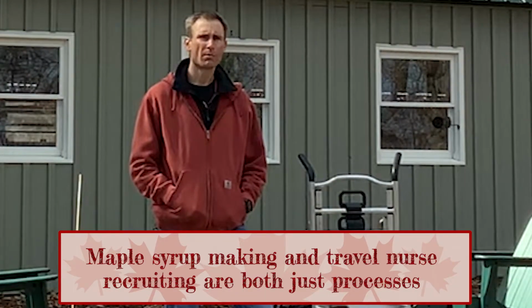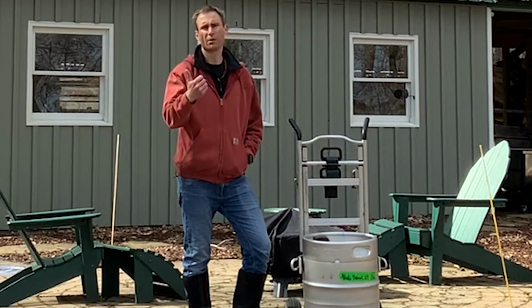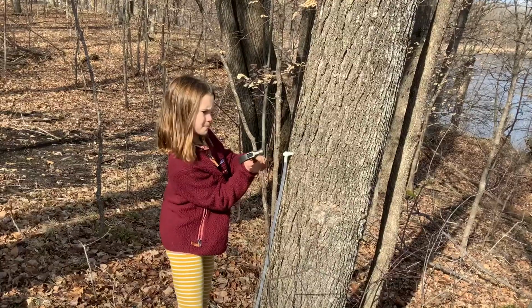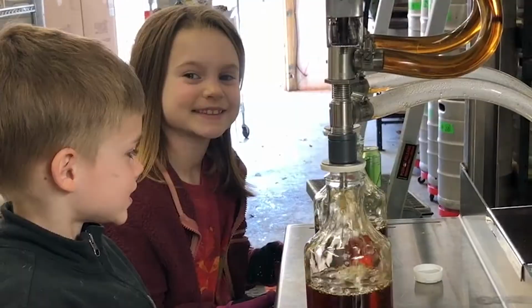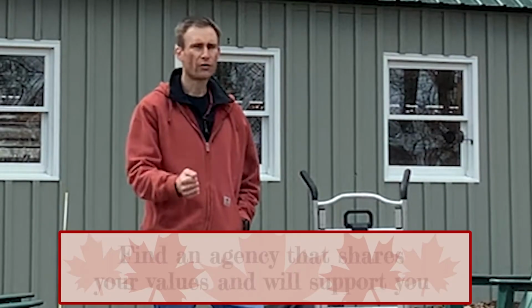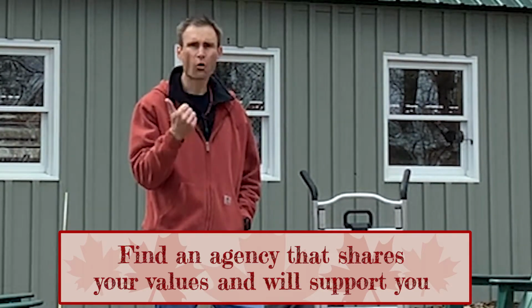It's all a process. So maple syrup making, the process is very simple. Find a maple tree, drill a hole, collect the sap, boil the sap until it's syrup, filter the syrup, and then bottle it. If you want to become a travel nurse, the very first step is to find an agency that shares your values.